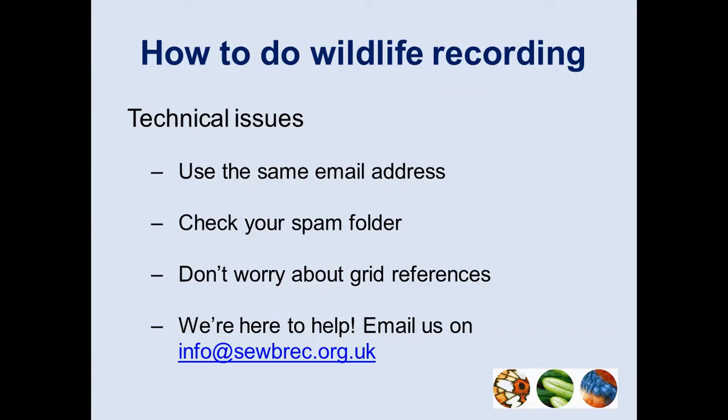So technical issues. As I mentioned when showcasing, do use the same email address for the app and the website if you're going to use both, just to sync your accounts, basically. Personally, I made the mistake of using a different email address for the two, and it is a bit of a hassle to combine them. So do use the same email address for both.